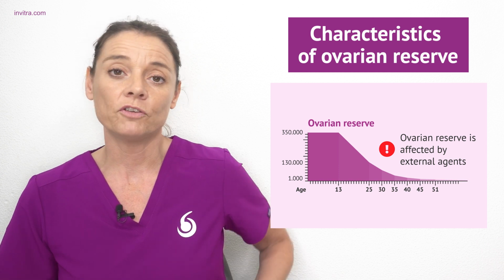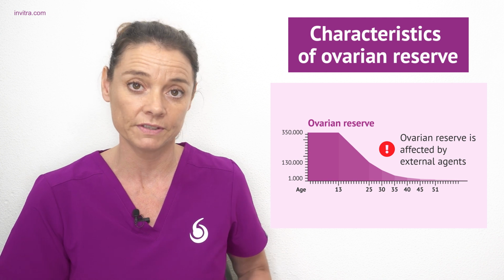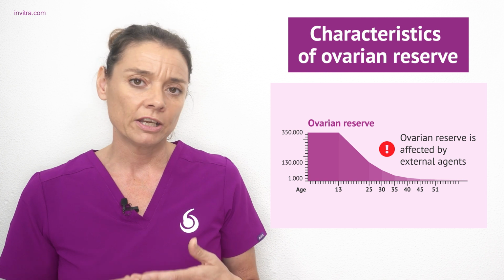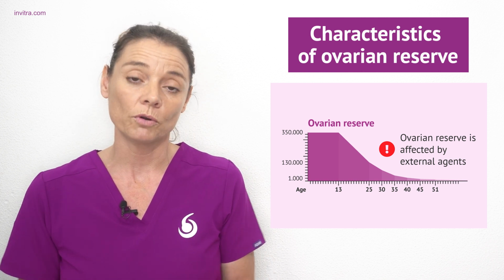For example, if you have had an ovary removed, this will radically affect your ovarian reserve, since the ovary is where the oocytes are located. External agents such as radiotherapy or chemotherapy may also damage the oocytes and lower your ovarian reserve.